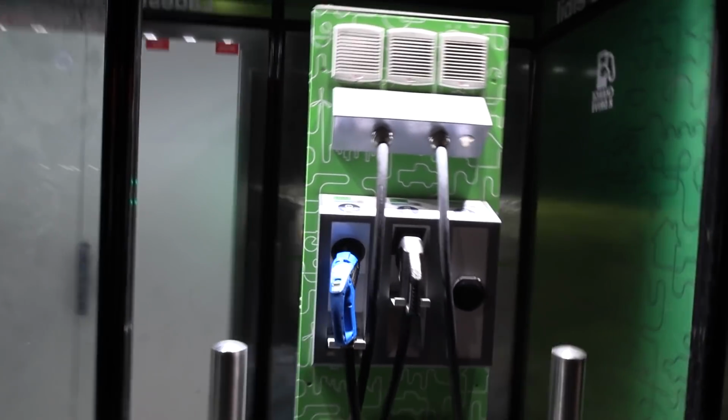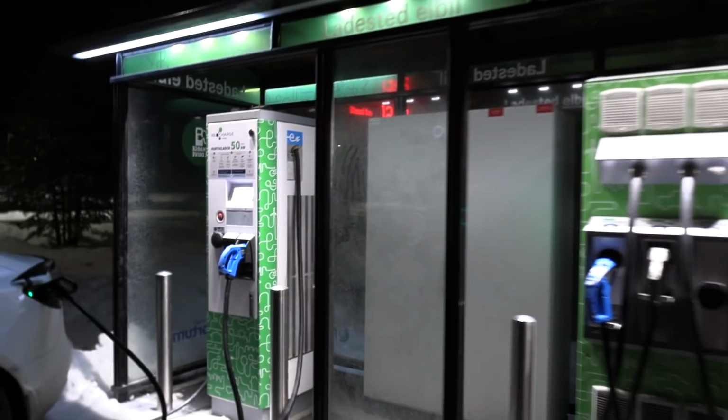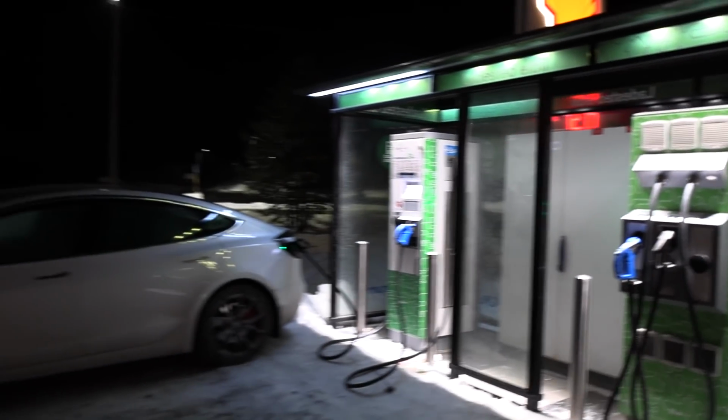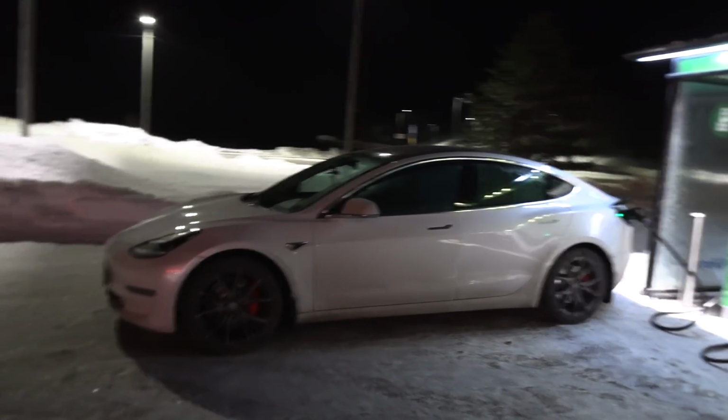Cold. It's really proper cold right now. And this one, well, is it working now? It's been kaput for a long time. It seems to be working. That's great. Two fast chargers, only 50 kilowatts. So far so good. No problems at all. Driving here, very little traffic.